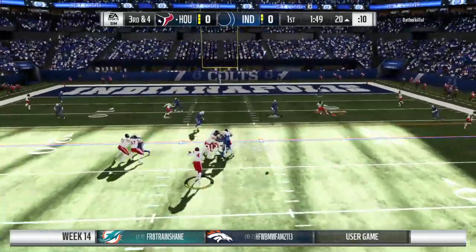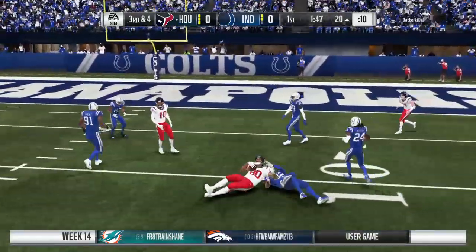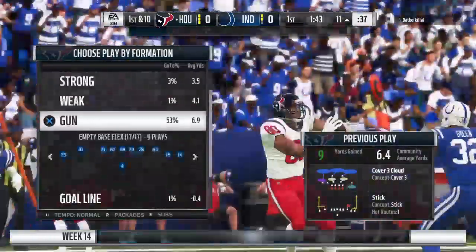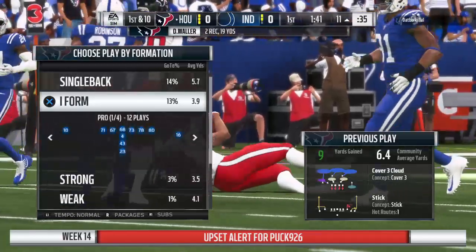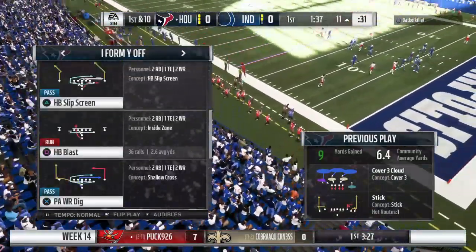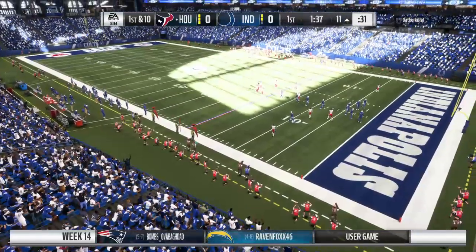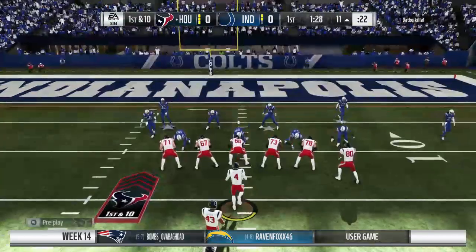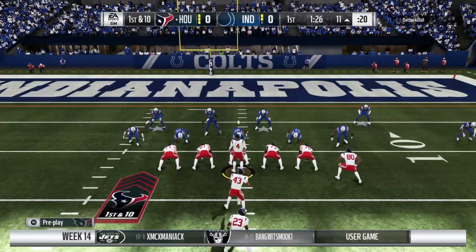Brissett from the gun on third. Quick hitter here, it's complete. And he gets the first down yardage before he's brought down just outside the 10 at the 11. 9 yards on the pickup there, and it keeps the drive alive. Brissett now rebounding nicely after the interception. He's hit 4 straight to start the drive. It's first down.